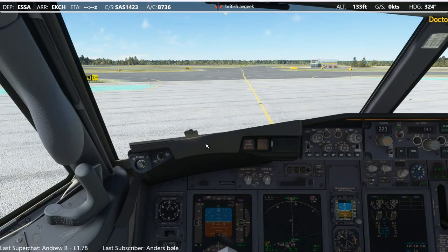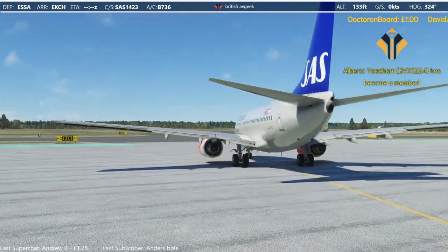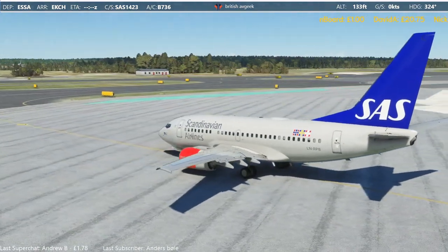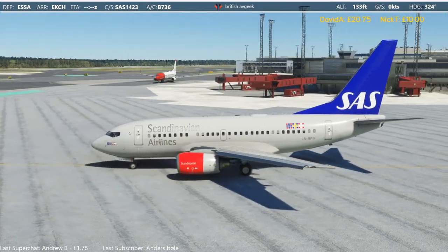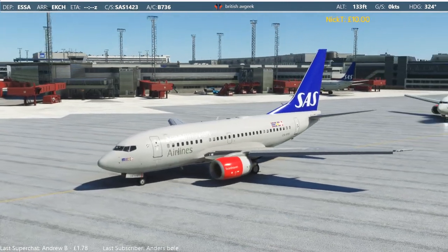Just got to sort this out, folks. We're going to get squawk and departure and things. One golf, departure, 19 right, squawk 0266, and we'll get Mike, Nordic 31907.